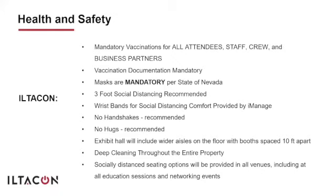by some larger associations who handle the medical industry, and we have integrated this for your health and safety as well. So at ILTACON, you can find the following: mandatory vaccinations for all attendees, staff, crew, and business partners. This is all. So if you are sending someone to set up your booth, to set up your demo room, if you are sending anyone that is going to step foot on our conference floor, they must be vaccinated and provide vaccination documentation. This documentation can either be submitted electronically before August 10th to vax@iltanet.org, or you can bring your vaccination information with you and show it on property prior to going through registration.